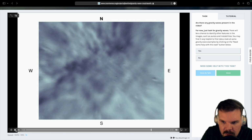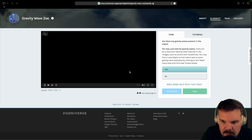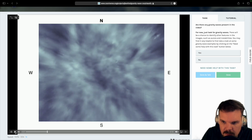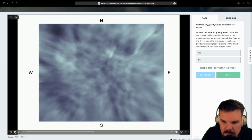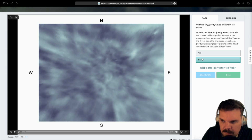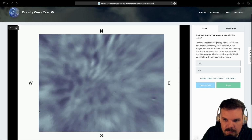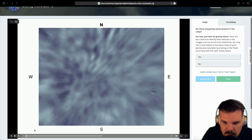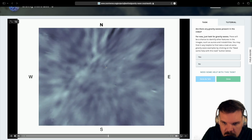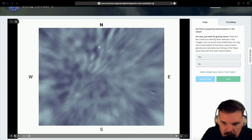I don't see any waves. I don't see any instabilities. And I don't see any auroras. Let's have a look at this one. Yeah, this is just chaos, right? No waves, no instabilities. And of course no auroras. Oh, here we already have a bit of a wavy pattern. But it would be instabilities because it moves perpendicular to the wind. And we don't have any wave, right?